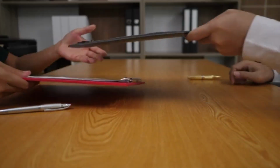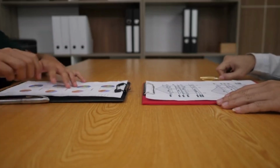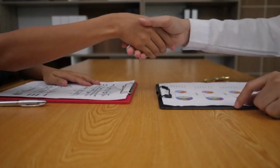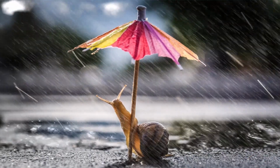One last thing, don't forget to insure your shipments. While it may seem like an unnecessary expense, it can save you from significant losses if something goes wrong during transit. Remember, international shipping is not a one-size-fits-all process. It requires careful planning and consideration. But once you get the hang of it, it opens up a world of opportunities for your business.